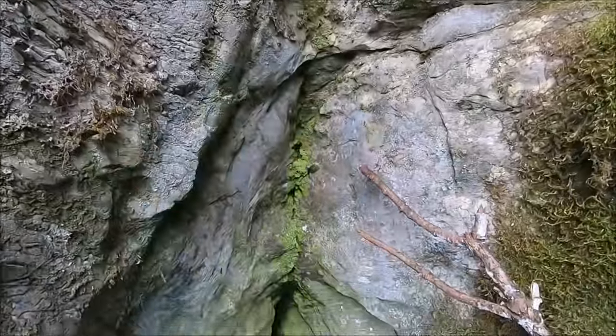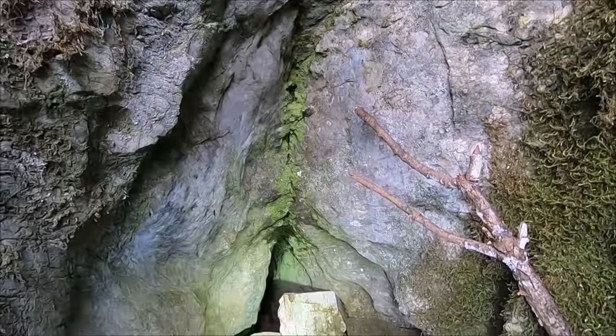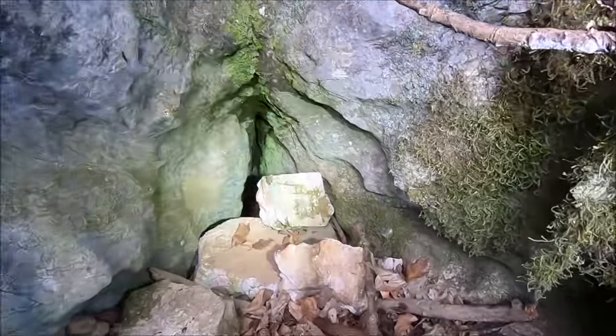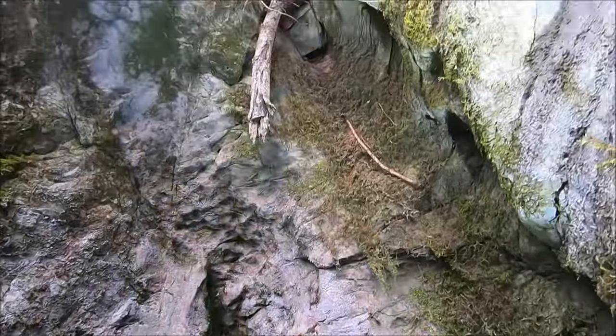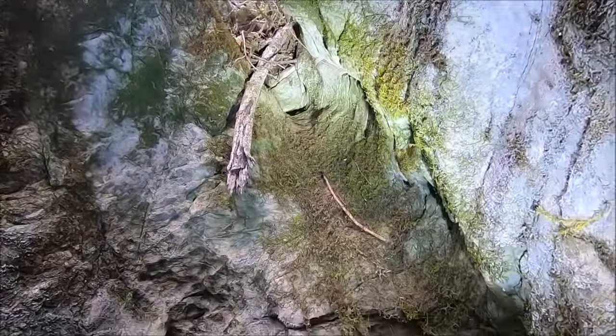Well, I know this isn't terribly exciting, so I'm going to stop it for now. When we come back, we'll move a couple of these big rocks and get right down in there. It won't be any problem at all. This is really pretty. Isn't that pretty? Look at that moss right there. You see that warm air, how the air comes up out of there. It's a little solution channel right there.